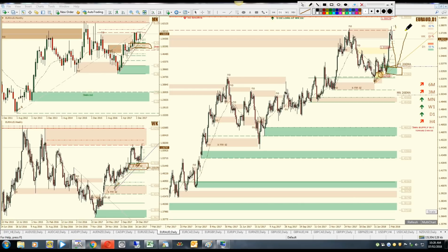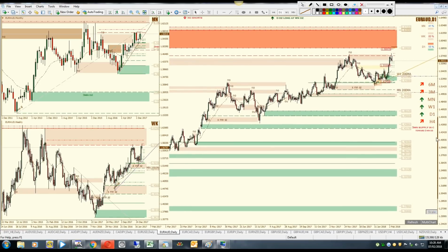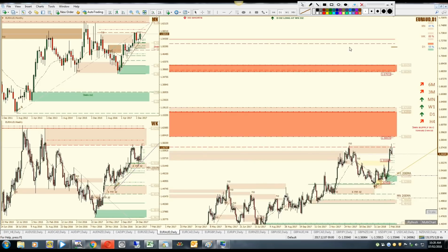Why? Monthly, weekly demand and control. Weekly's already tested, come down. Very strong area of demand. I want to get in long here. I've got first target here at 2 to 1, where one third of my position will be closed. Second target here at opposing daily supply. Third target, opposing daily weekly supply. So targeting a move like this.